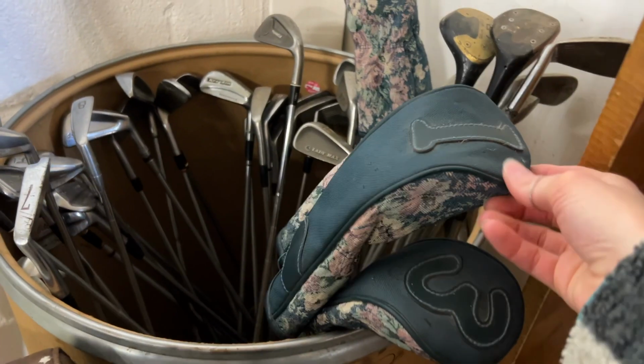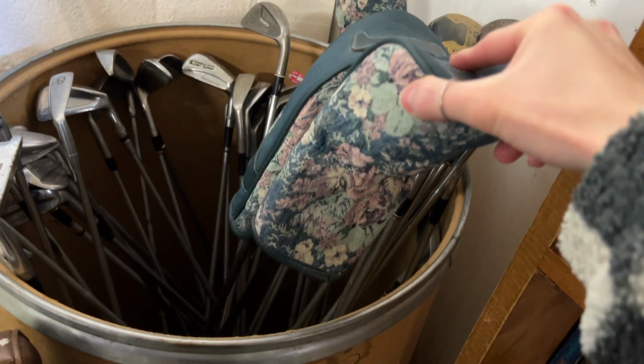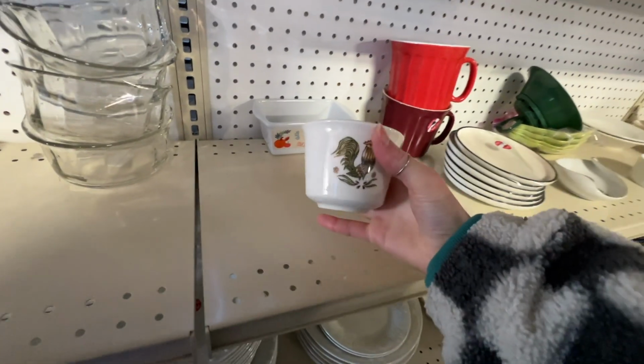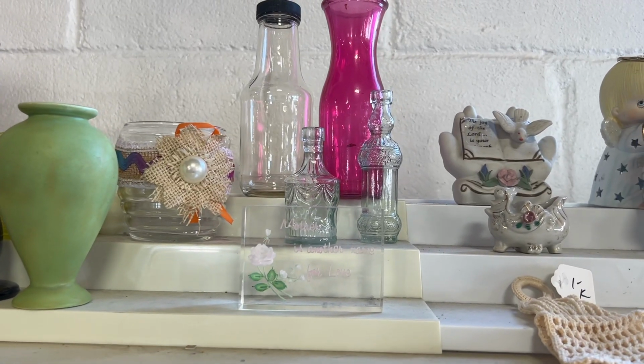You never know what you're going to find. Like, I stumbled across these golf club covers. I do not golf, but I would have absolutely taken these home and found them as a big win if I did. There's other items like this little rooster dish that I knew had to come home with me, and these little bud vases.